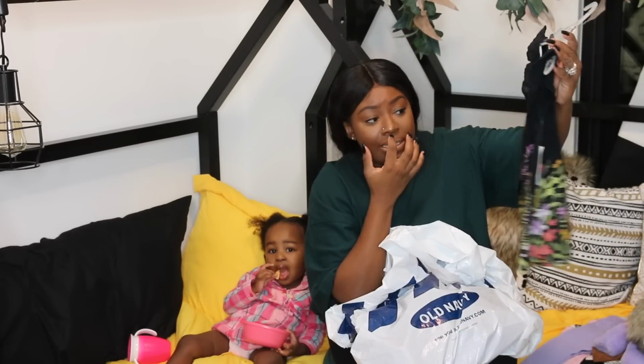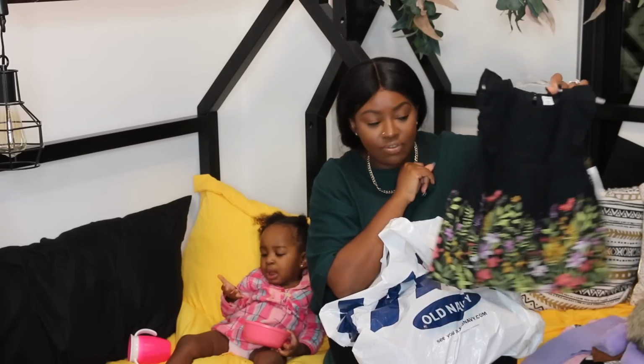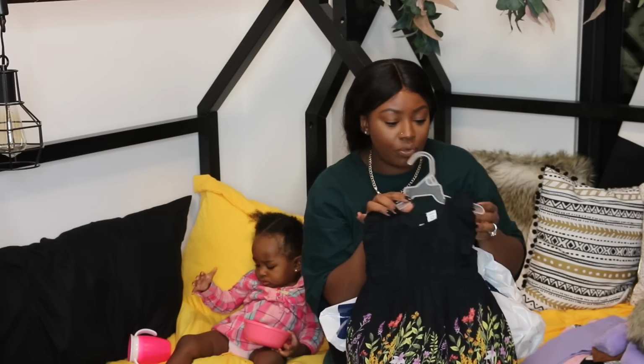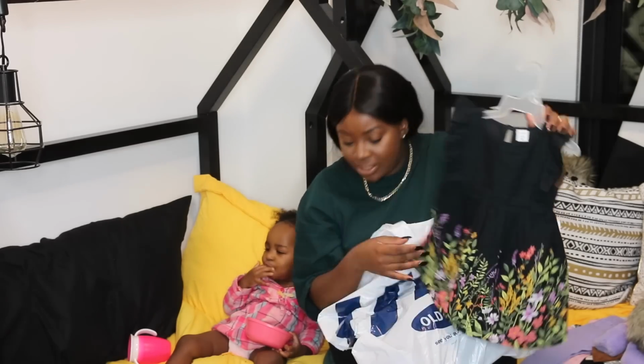She doesn't have a lot of dresses. I realized last night that she doesn't really have a lot of dresses. I don't dress her super duper girly all the time just because it's easier to put her in some pants, you know, don't have to worry about her diaper everywhere and all that stuff. But I do definitely want to have some more dresses for her.